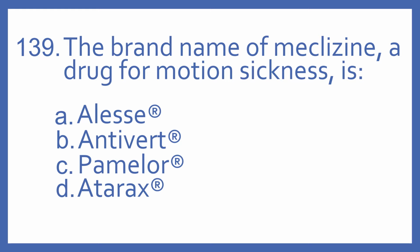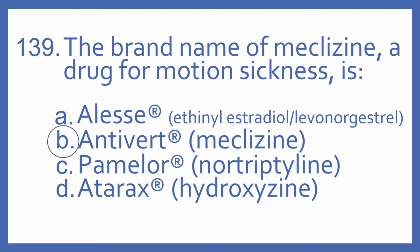Number 139. The brand name of meclizine, a drug for motion sickness, is A, Alesse, B, Antivert, C, Pamelor, or D, Atarax. And the answer is B. Antivert is a brand name for meclizine. Alesse is a brand name for ethinyl estradiol with levonorgestrel. That's an estrogen-progesterone hormone combination. Pamelor is a brand name for nortriptyline, which is a tricyclic antidepressant. And Atarax is a brand name for hydroxyzine, which is an antihistamine that can be used in allergies or anxiety.